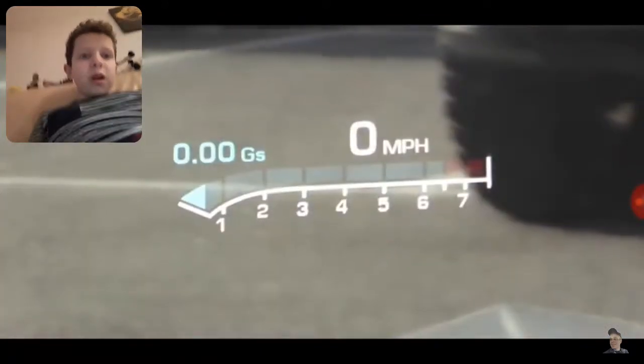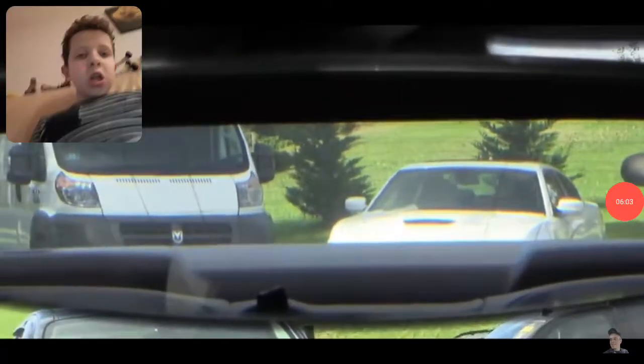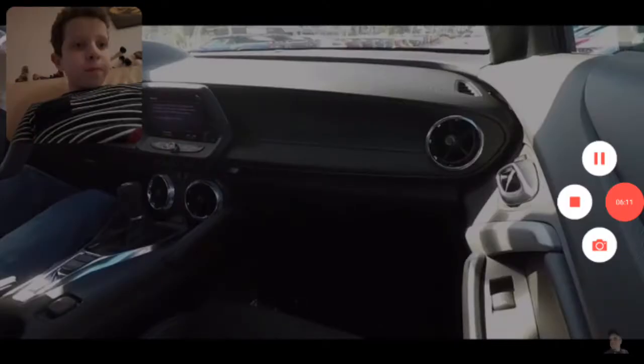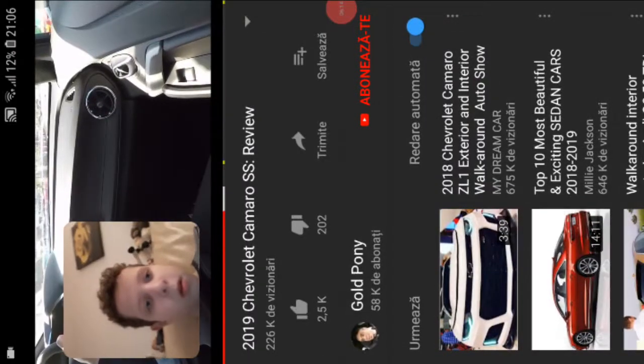You will get a head-up display if you go with the 2S, and if you were to own it, you'd wear it day in and day out, you would certainly get used to it, I would assume at least. But anyways, enough of the driving dynamics. Let's check out the exterior on this new 2019 Chevy Camaro SS 1LE.